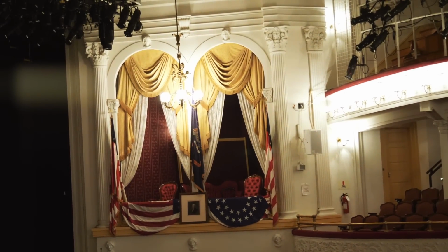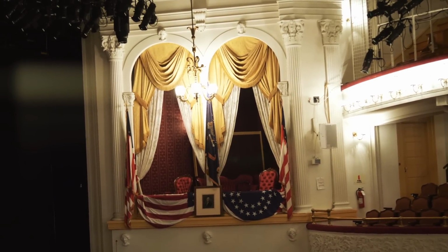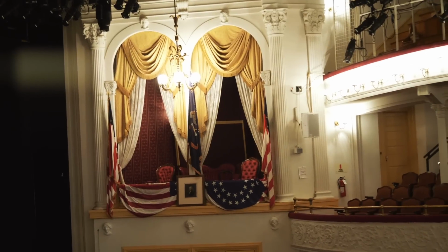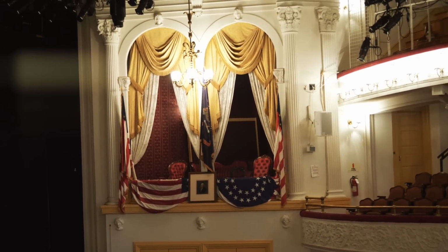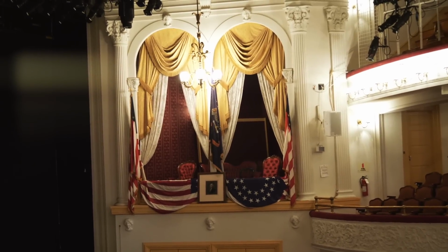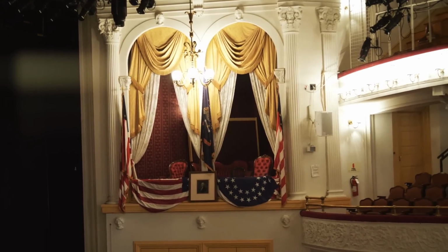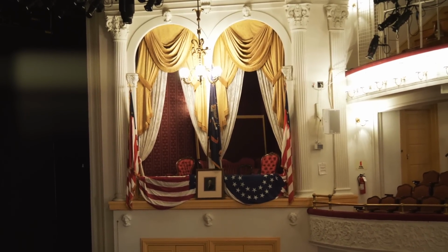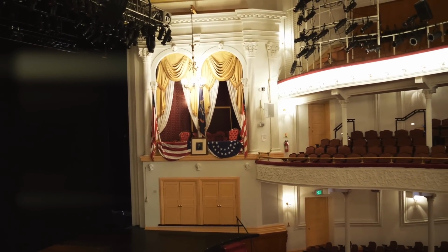And wow, right there is the balcony that Lincoln and his wife were sitting in whenever Booth shot him in the back of the head. Then after that, Booth tried to escape, had a little bit of a mix-up, got his spur hung, and fell down to the stage here. Man, oh man.